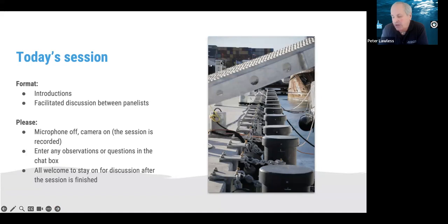So today we're looking at the different products that might be available. What's the experience of participants? How do the scientists see it? And how does the overall national coordination work from the Ministry for Primary Industries?